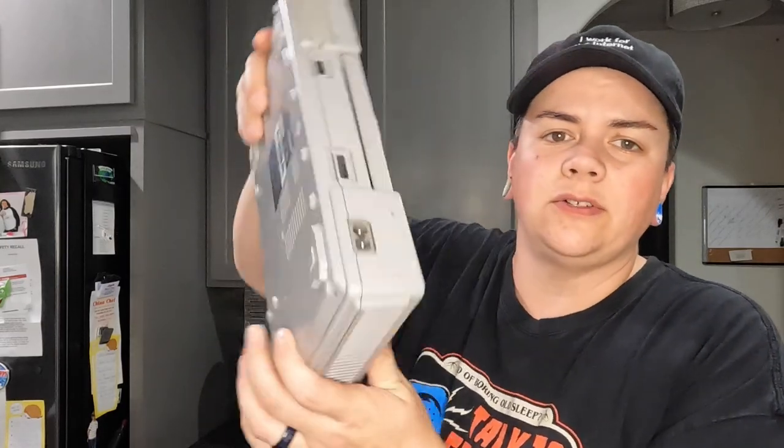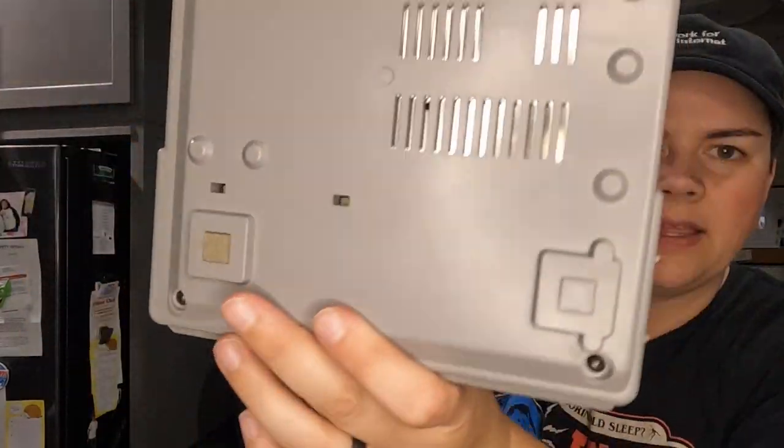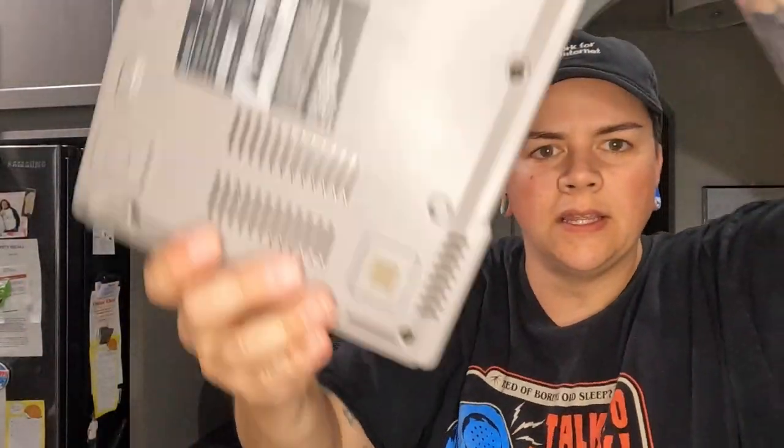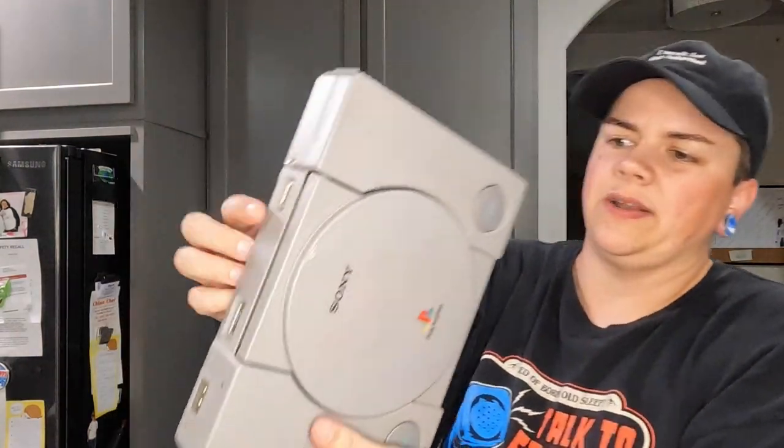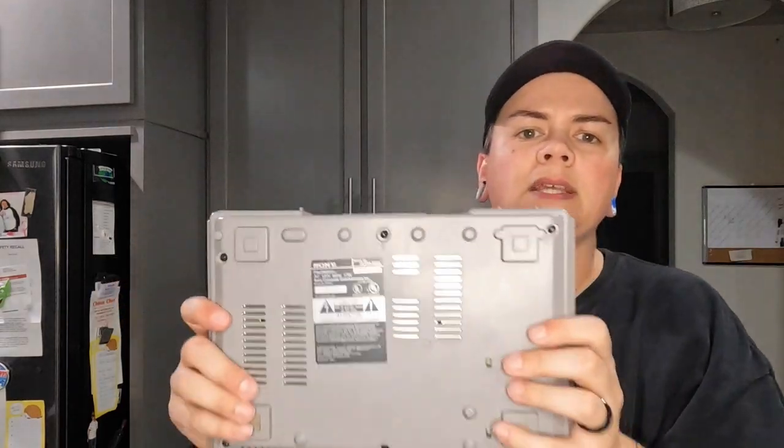It does have a little rattle. I don't know if you guys can hear that. Where is it? There's a little something broken in there that floats around. And there's a big ding in it right here, but 22 bucks.